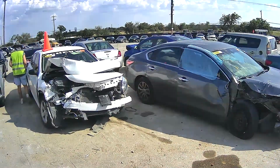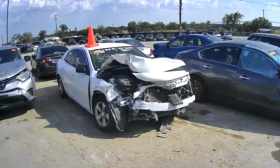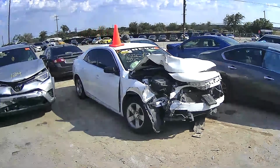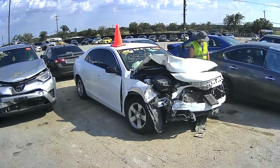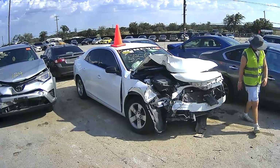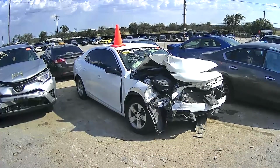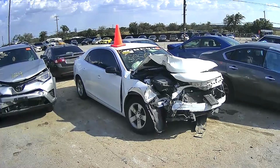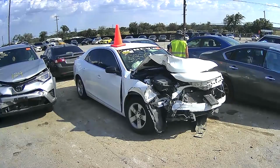Lot number 123 is a 2015 Chevrolet Malibu, folks. 275, now 300, now 3 and a quarter. 300 bid, now 3 and a half, now 375. Bid 375, now 400. Now 4 and a quarter. 400 bid, now 4 and a half. I need 4 and a half, now 475, now 500. Now 5 and a quarter, 5 and a half, now 575. Bid 575, now 600, now 6 and a quarter.